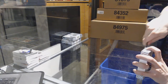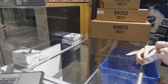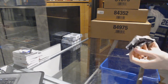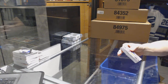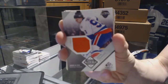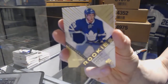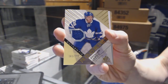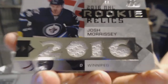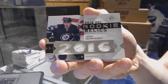All right, box eight. We've got an All-Star Skills Fabrics for the New York Islanders, John Tavares. We've got a rookie jersey number 399 for the Toronto Maple Leafs, Brendan Leipsic. We've got a rookie relics number 199 for the Winnipeg Jets, Josh Morrissey.